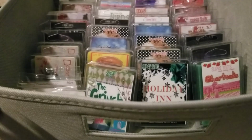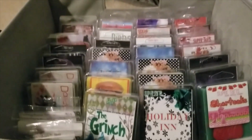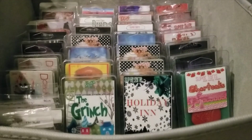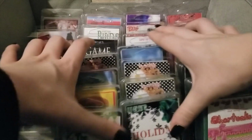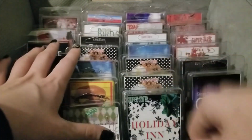So I just keep all of my super tarts in this sort of cloth bin type thing, and it doesn't go in any of these. It just sits out by itself because I like my super tarts to be displayed kind of. So yeah, this is everything that I have in my super tarts collection right now. All of the Fright Night scents that I got are in the back here. So yeah, I'm excited to try out those.